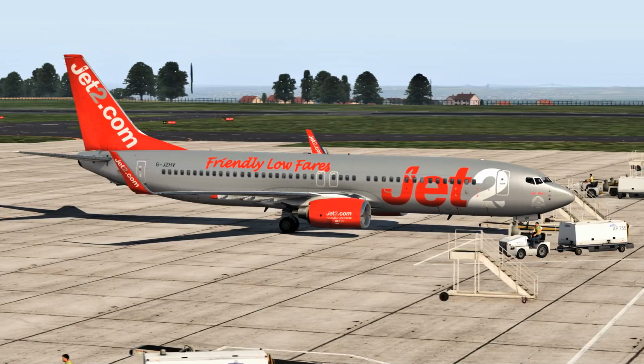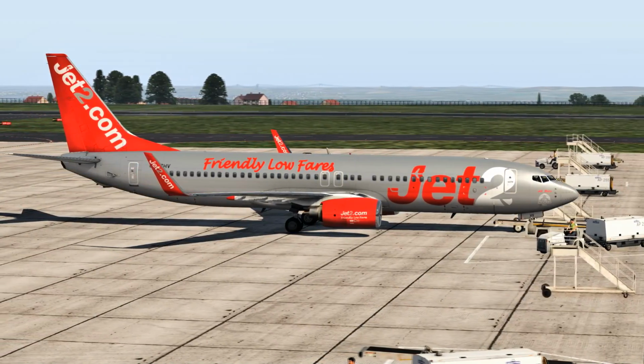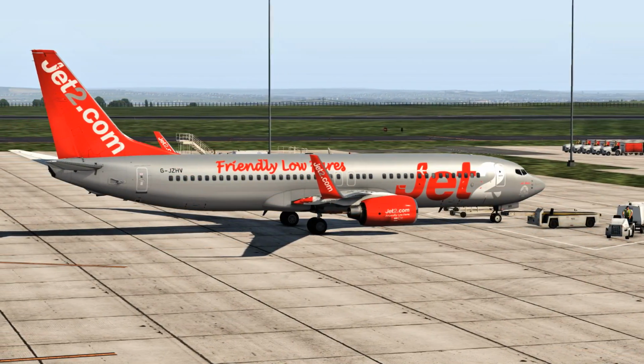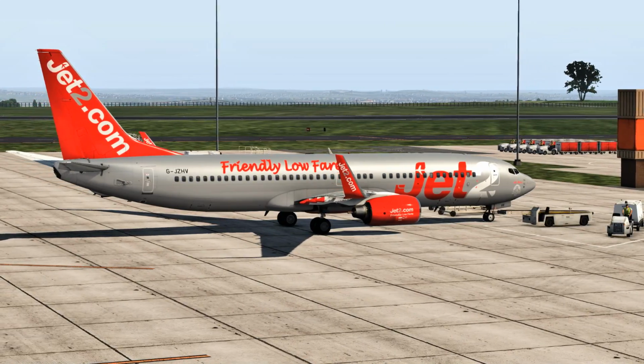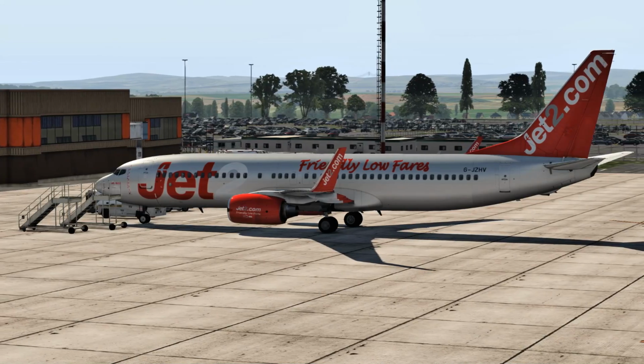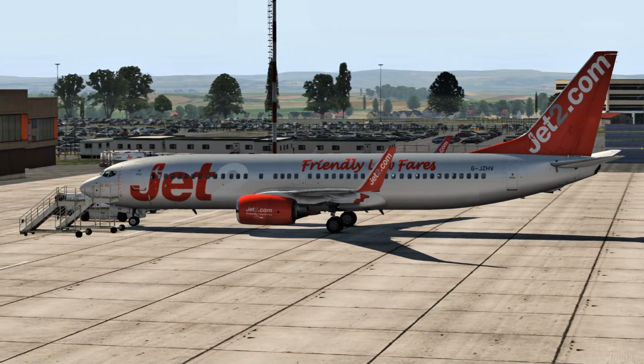Today we're in the Boeing 737-8 and we're going to do a flight from East Midlands Airport down to London City. We're going to be flying at flight level 190. We're going to make our way up to London City, which isn't very far at all, just up the road. And yeah, let's try and do the best we can.